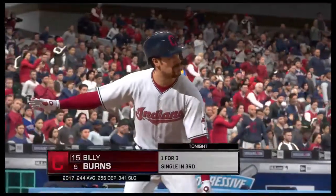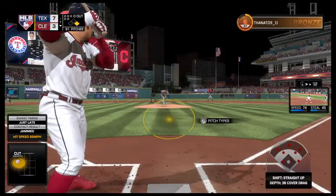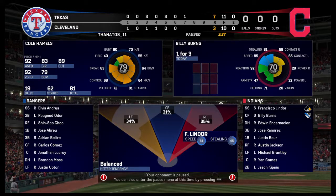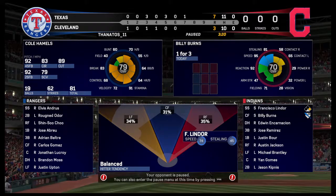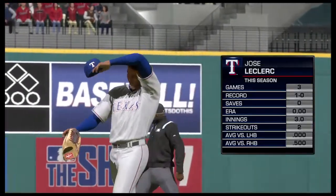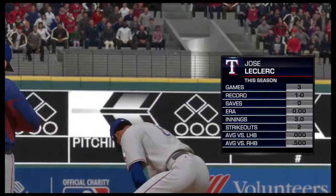Digging in, the switch hitter, Billy Burns. He's working on a 1-for-3 thus far. Jose Leclerc takes the ball here as he'll enter with a runner at first and nobody out.